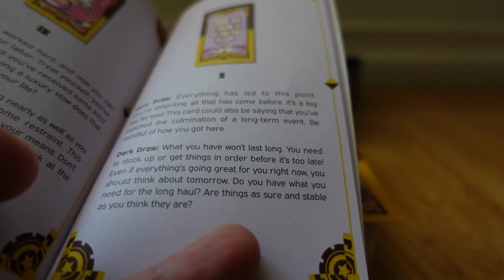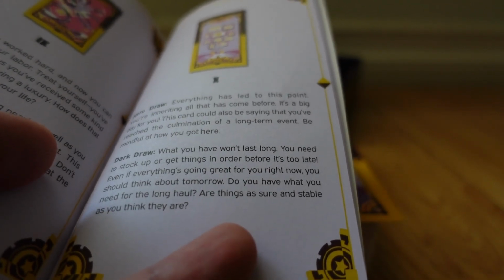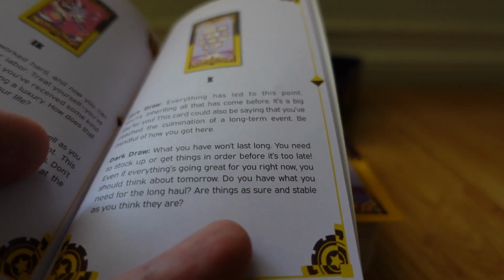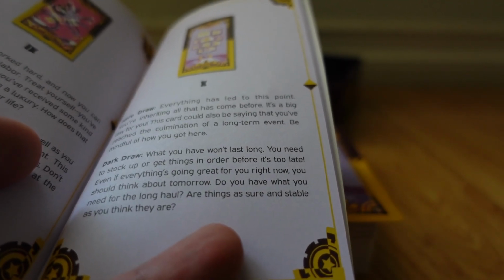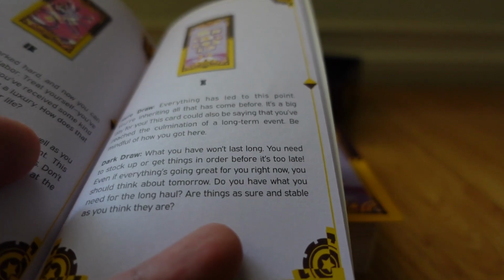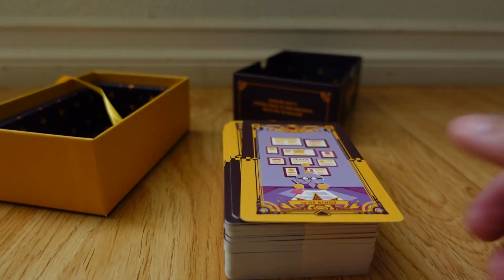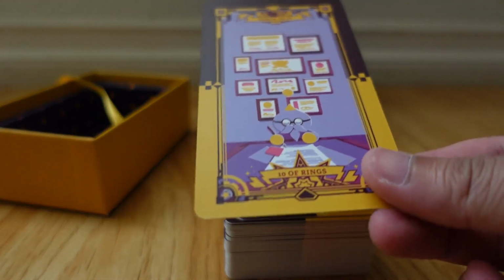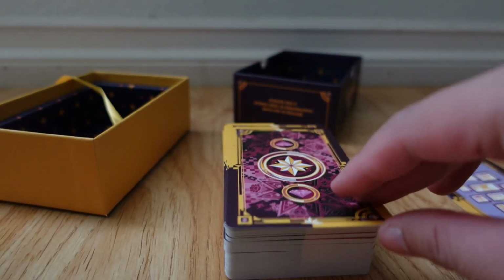For the dark side, it won't last long. You need to stock up or get things in order before it's too late. Even if everything is going great for you, you should think about tomorrow. Do you have what's needed for the long haul? Are things as sure, as stable as you think they are? Not sure yet, but I guess this might be something that comes in the future. Put that one aside. Let's draw another one.